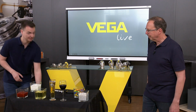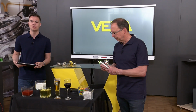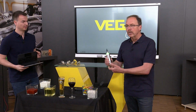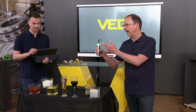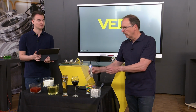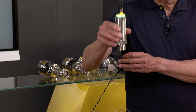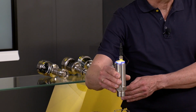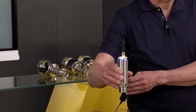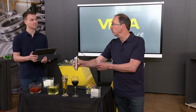Yes, we want to show this with our VEGA Pulse 42 from the beginning. We have seen that we have adjusted the light ring with different colors according to different distances. I just use the white maybe, and here we have green color, and if I come closer, we have this blue color. And I think it's very simple to change just the blue color to something else.